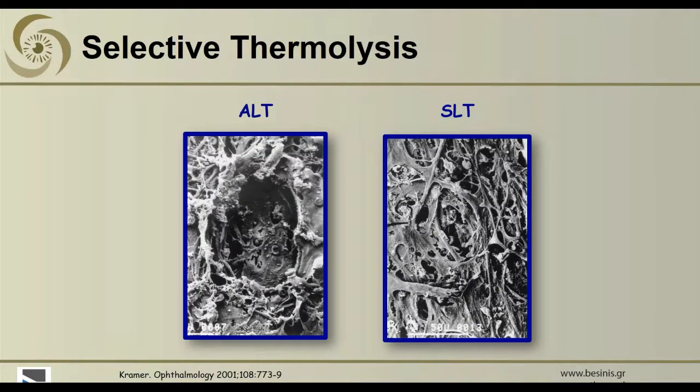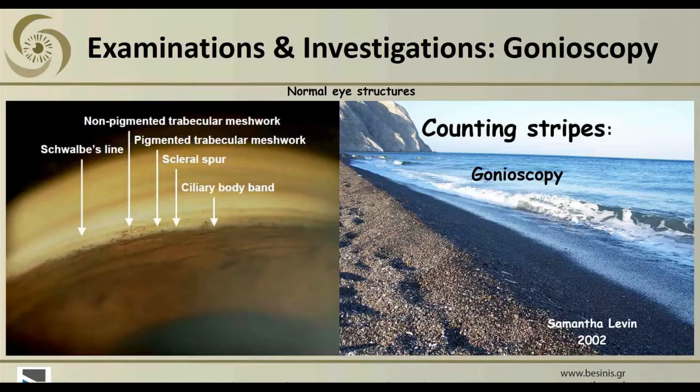We all know that SLT is quite different from ALT. What ALT does is a thermal burn, whereas with SLT, you can see here from the picture of the electron microscope that it's like creating a hole in the meshwork. So it creates an opening in the meshwork to make it drain more.